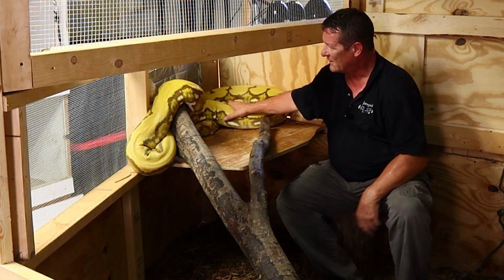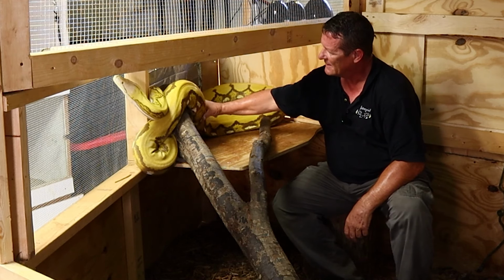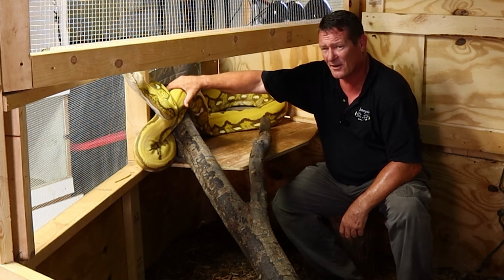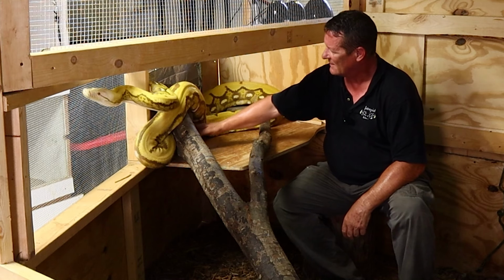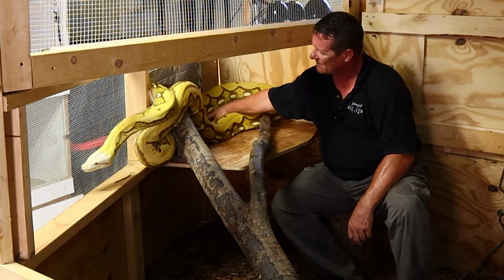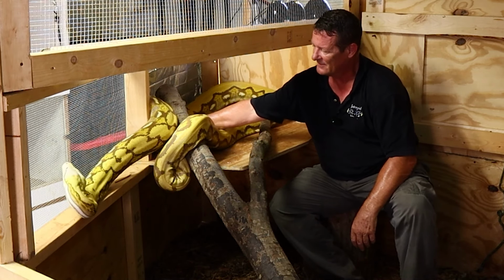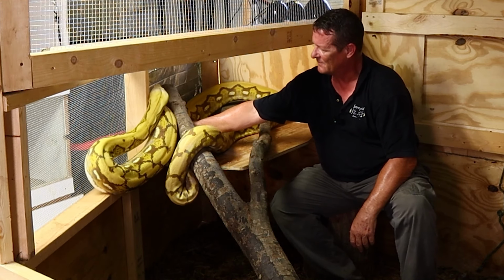See, and this is still a pretty reactive snake too. I mean, I don't worry about him biting me, but he is fairly reactive. When you touch him, he lets you know that he doesn't always feel 100% comfortable with it. But right now he's wrapped around that log. I'm going to try and get him off of there. And I'm just touching his tail a little bit. See? He's just got that little bit of sensitivity on there where it's going to get him moving, get him through there.